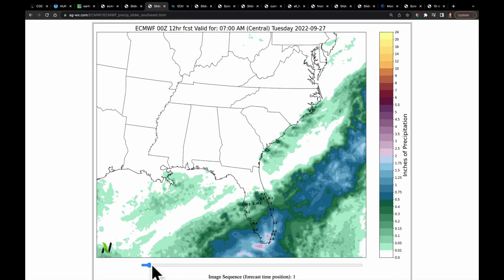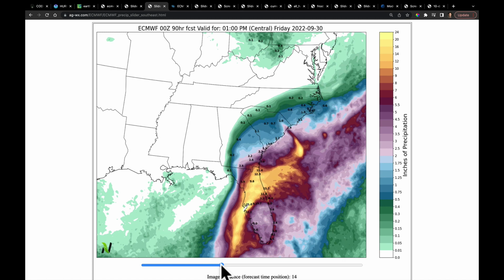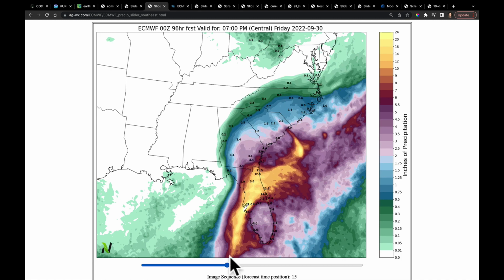Total rainfall, let's just add it up real quick with the latest model runs. And so here we go. This is 7 p.m. on Wednesday. Let's stop it right out here, which would be through 7 p.m. on Friday. During that time frame, anywhere between 10 and 20 inches of rain are possible in this large swath of Florida.